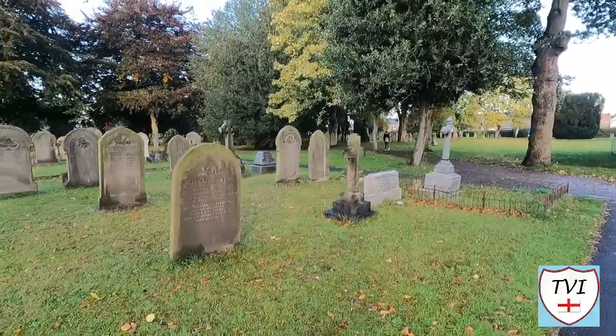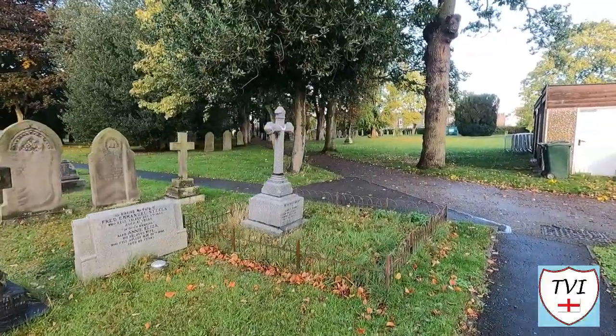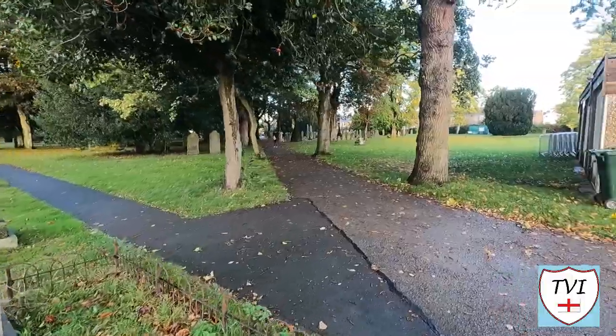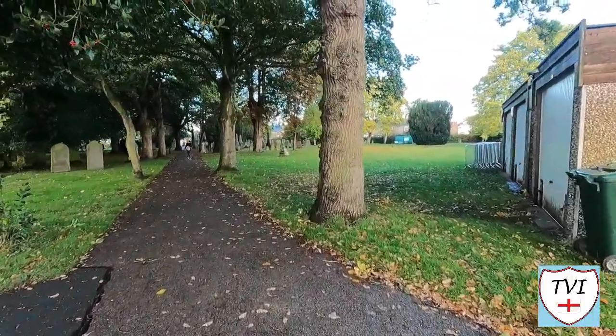It's a very peaceful place, this. It's a nice one to walk around. It's quite big, it's well laid out, lots of footpaths. So yeah, if you're up Selby way, give this cemetery a quick look.